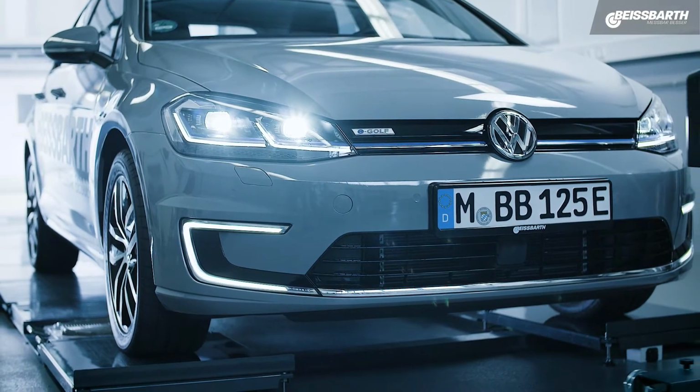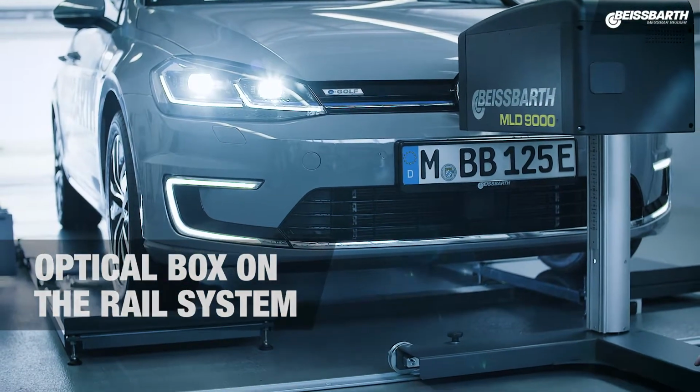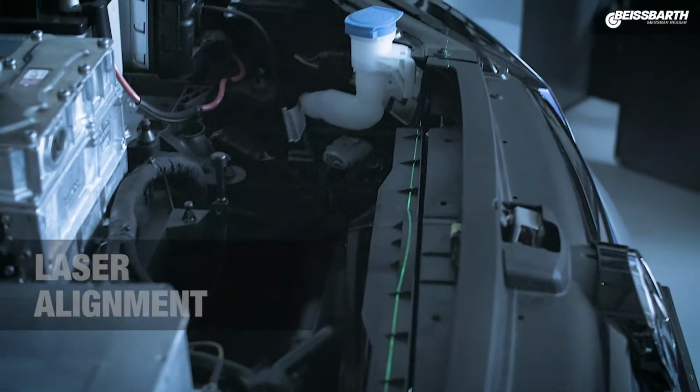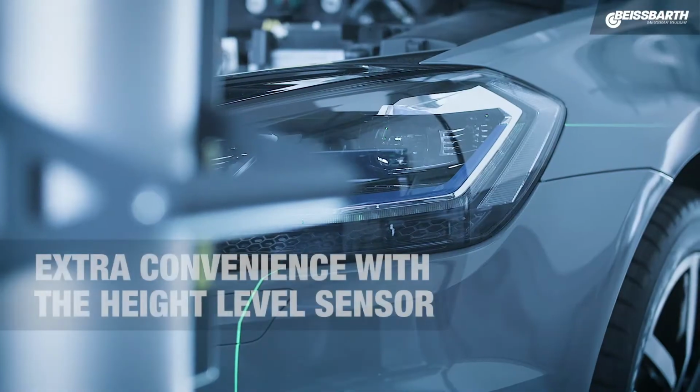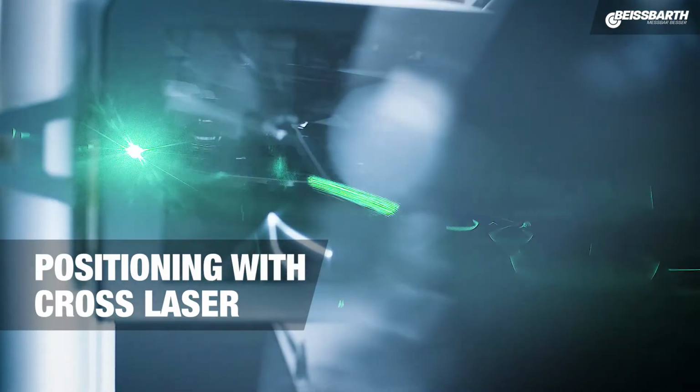Aligning the device is simple and straightforward. Position the optical box using the rail system. Precise laser alignment to the vehicle. Any kind of headlight can be tested. With optional height sensor, the headlight positioning is also performed by laser.